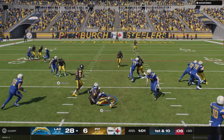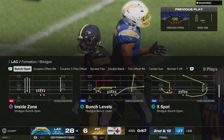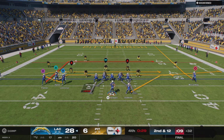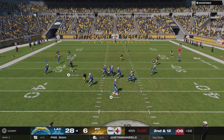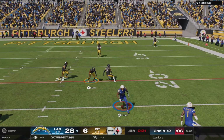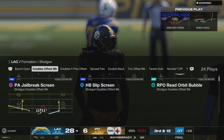A give up the middle to Dobbins. And he is going to be stopped cold behind the line of scrimmage. Stopped in his tracks and given a loss on that play by Patrick Queen. They're going to pass here with Herbert. Escaping the pressure right. He throws it on the move but can't connect as that falls incomplete.